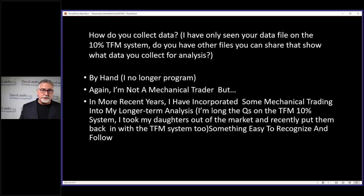Now I'm not a mechanical trader, but in more recent years, I have incorporated some mechanical trading into my longer term analysis. For instance, as I said a few minutes ago, I'm long the QQQs based on the TFM 10% system. And to my surprise, that's working out pretty good. It's beating almost everything else that I've been doing lately. Maybe not the SYM trade, which just began to take off a little bit. But other than that, it's doing pretty damn good. I forget how many points are in there, 15 points or whatever so far.